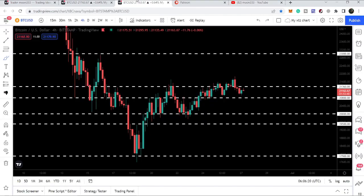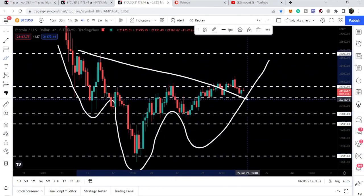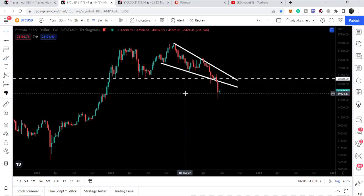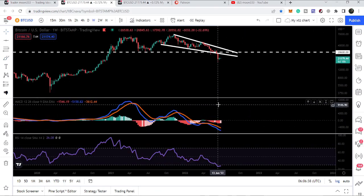After breaking out of the inverse head and shoulder pattern, Bitcoin is still moving under the resistance of $21,360 and is not able to break it out. In today's video, we will take a look at this move, and I also want to show you a very big bullish signal, or buy signal, that has appeared on the MACD on the weekly time frame.